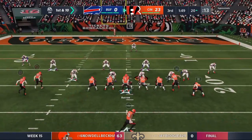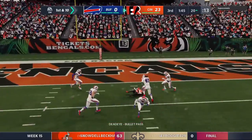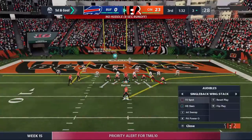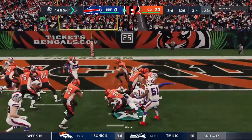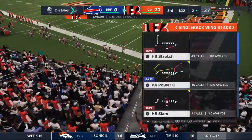Now Burrow on 1st down. And stopped a few yards shy of the goal line at the 3. Another strong gain on the last 2 plays. They've moved it a combined 33 yards. Mixon trying to punch it in. And the D not yielding much there. He's only going to get a yard to about the 2.